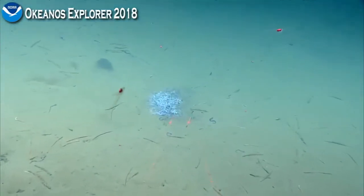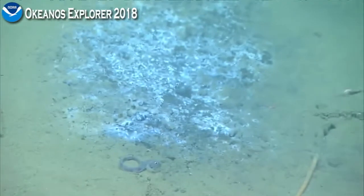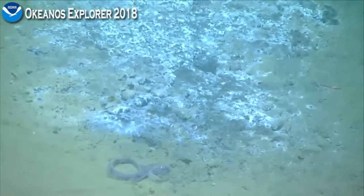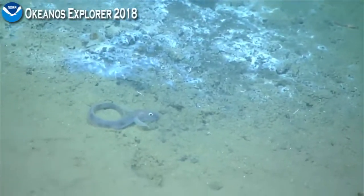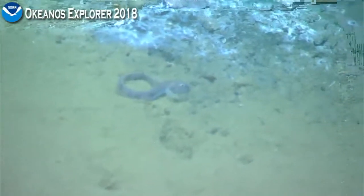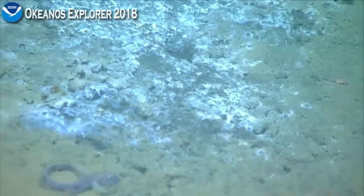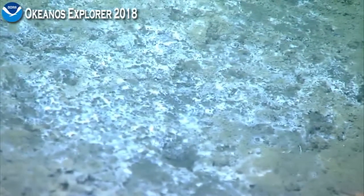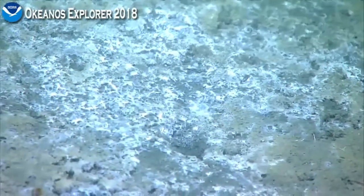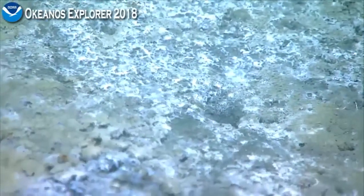It was really interesting because even though it wasn't rock, it was more solidified sediments, not totally solidified. They fell apart when we nudged them, but it was the relatively hard substrate for the area, and so a whole community of organisms took advantage of it. So certainly not what we think of as hard bottom or hard ground, but organisms thought it was hard enough for them to attach to.